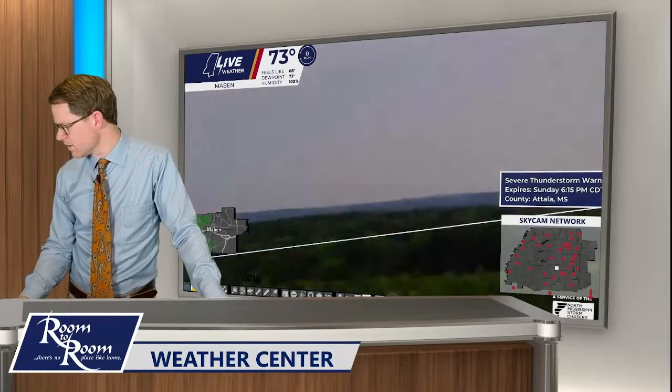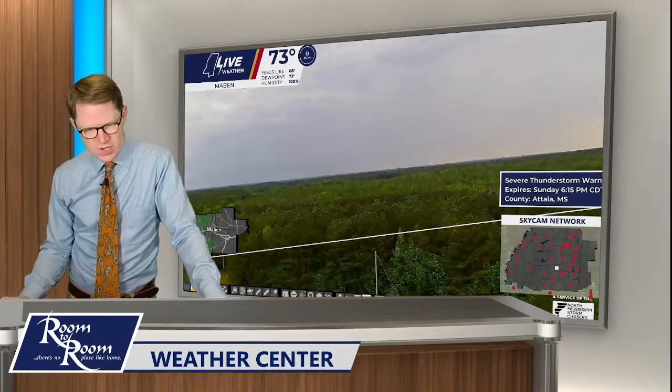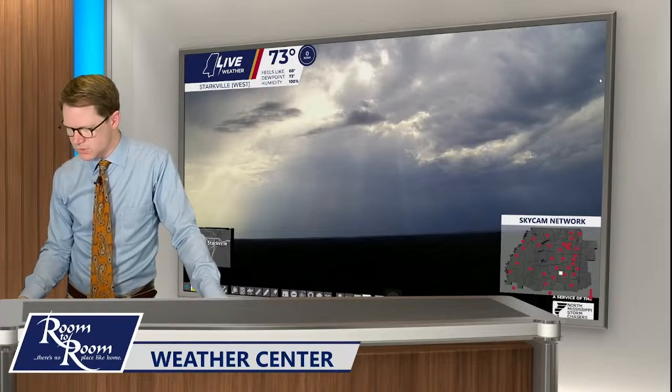And looking a long distance away there at Gray, just shot from that distance away. Perhaps we could have a decent shot from our Adeton camera, which sometimes we'll call Starkville or West Starkville, because it's on the west side there. Still looking from a pretty decent distance away on that as well. But lots of the dark bluish sort of colors, and we're looking kind of the right way toward the Winona storm.